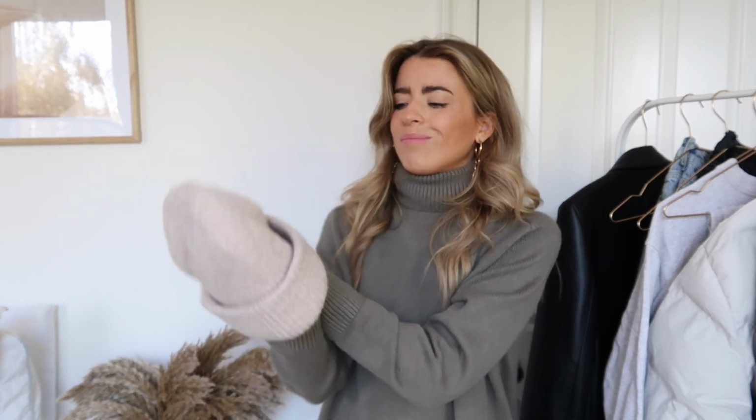So yeah, this is a little Ganni beanie. This one's in the colour Brazilian Sand. It's like a pinky, it's not really pink, it's more like a kind of oatmeal colour, but I love it. Like I said, I'm gonna get a black one as well.